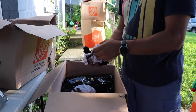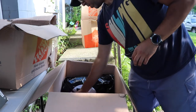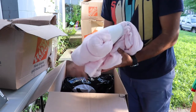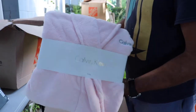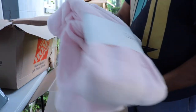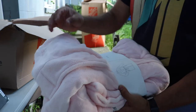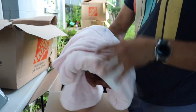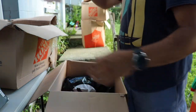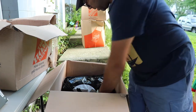Okay, let's see, this is more Victoria. And oh, this is nice. Look at this, Calvin Klein, this is brand new. Yeah, it still has the paper, the cardboard around it. I wonder what size this robe is. It's a medium to large. Okay, that's a good one.